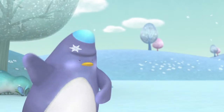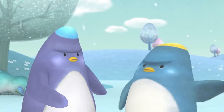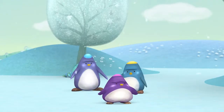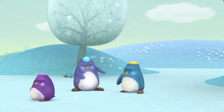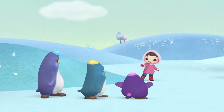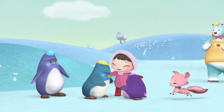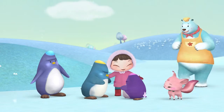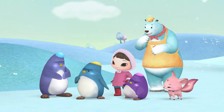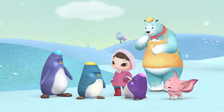We should be going this way. No, this is the right way. Shh. Listen. Where are you? Beep Bop and Boop. Where are you? Yay! There you are. I'm glad to see you're all right. You were right, Kioka. We should have used the compass to find the picnic. Let's use it now.